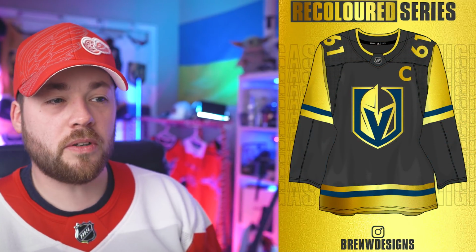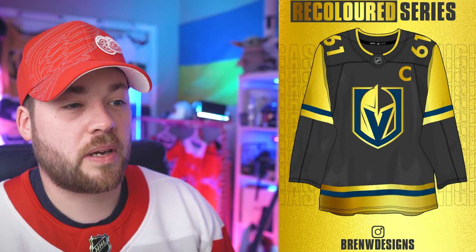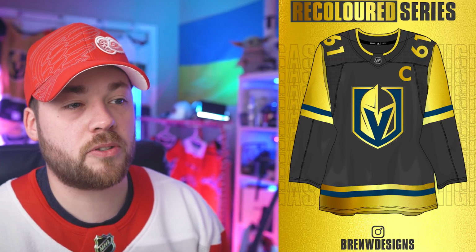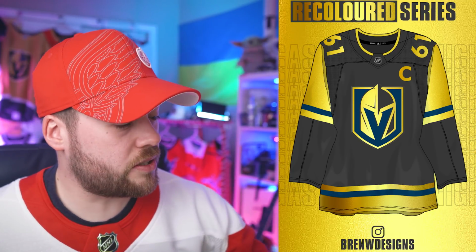Ooh, some blue in the Vegas. Some blue, some gold, some gray. I think that looks okay. It feels a little out of place in the logo, but I like it in the arms and then the bottom of the jersey. So I don't know. It's almost too much blue in the logo, but I don't know what you'd do to reduce the amount of blue. I'm gonna have to think about this one. It's an interesting design for sure.